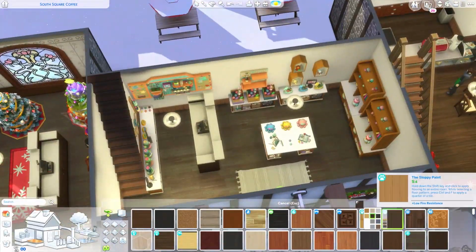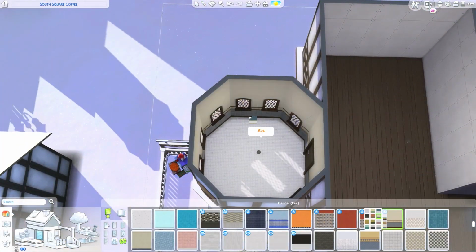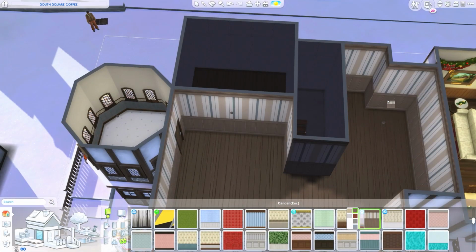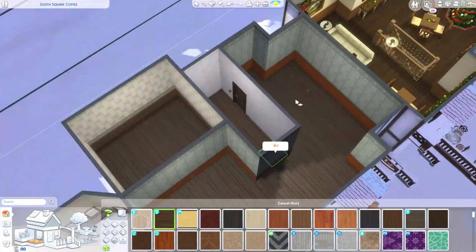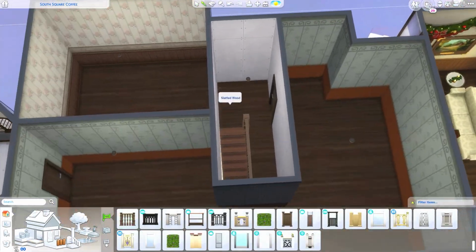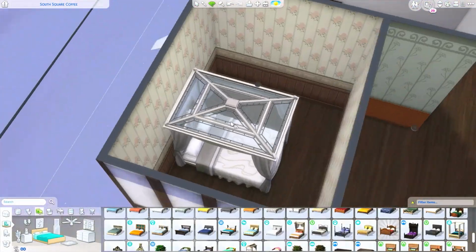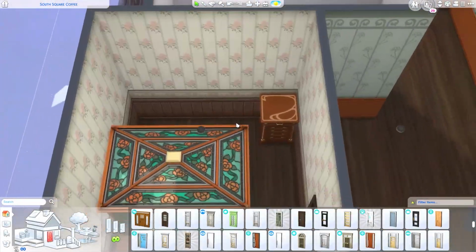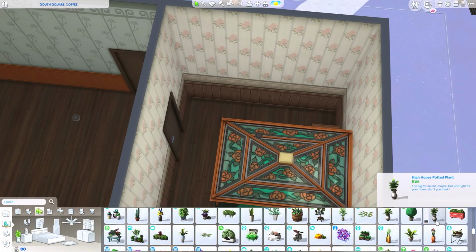So the right side of the building is the cafe, and the left side is gonna be the apartment. And if you want to enter the apartment, you do need to own the shop downstairs, because the entryway is through there. I do make a little hallway so that your Sims don't walk right into the living room. There is a little hallway with a door, so if you want to lock the door for customers, you can, just so that you know that you can make them not go in the apartment.